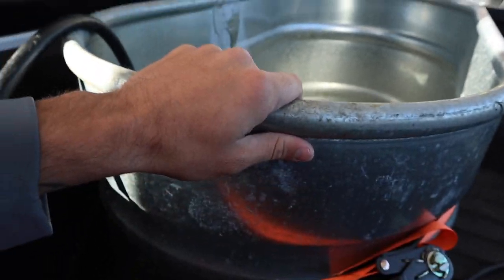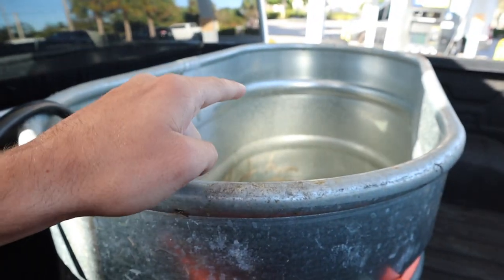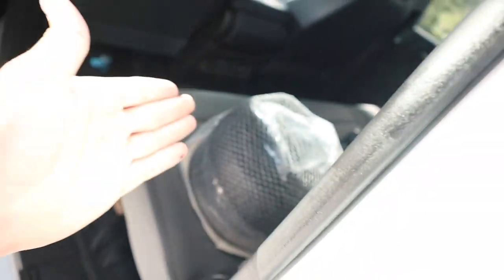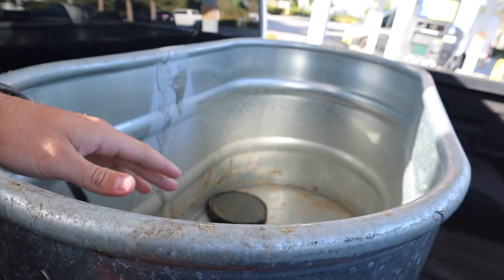We got our tub here, which we do need to find a top for, but I think I have a solution to that. I have a net right here. It's a big old net that goes over the pond, which we're gonna have to put on the pond when we get home. But at least we have that for now. We can always throw that over this and fill this up.